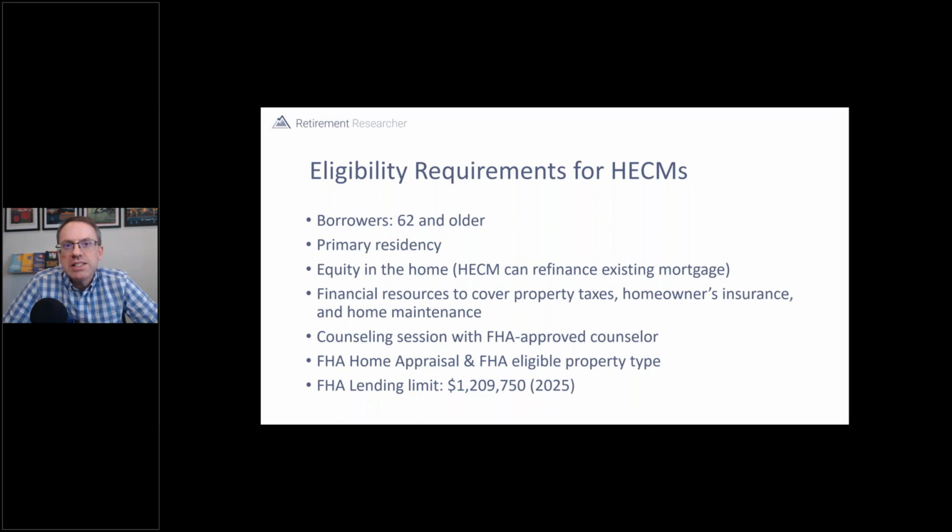The basic requirements of using a HECM: it has to be a primary residence. You have to be 62 or older. You can refinance existing mortgages, but you can't carry a traditional mortgage and have a reverse mortgage at the same time. You have to have resources to pay your homeowner's obligations. There's a counseling session that borrowers need to complete. And also it needs to be an FHA eligible property with an FHA home appraisal.